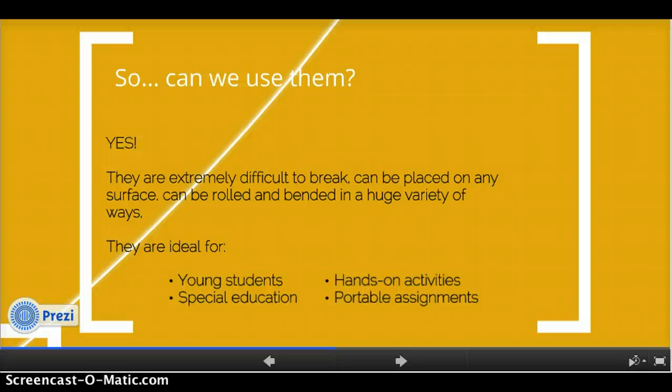You can use them on any sort of surface. You can roll them. You can bend them. So they're really, really versatile. And I think that they will stand up to quite the beating by our students. So, like I said, they really are ideal for young students or for special education, for hands-on activities or for portable assignments. I really like the idea of them being so flexible.